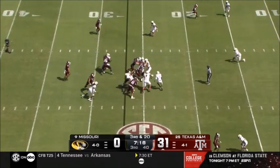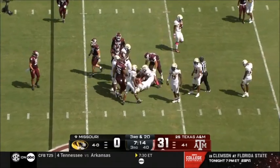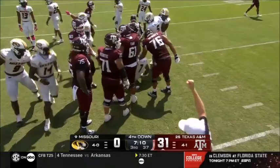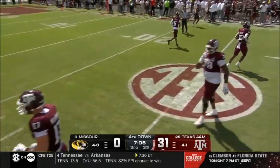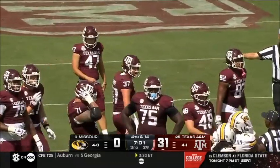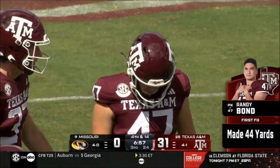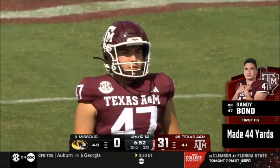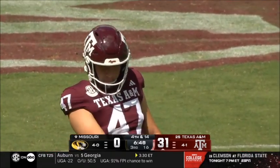Third and 20, and they'll just run E.J. Smith. And that clock will continue to count down as McClellan and Burks make the tackle on E.J. And that brings on Randy Bond from Plano, Texas. Made a 44-yarder earlier today. This will be from about 39 yards out.